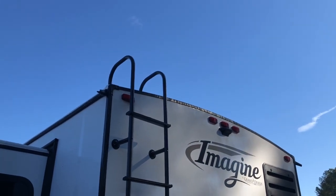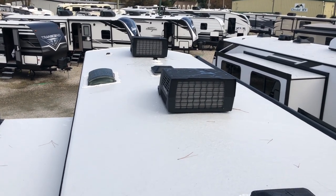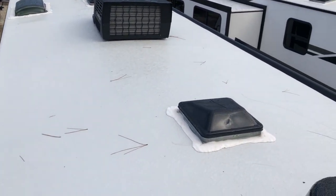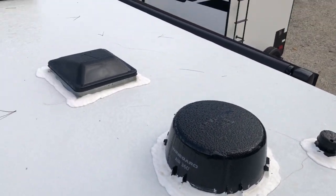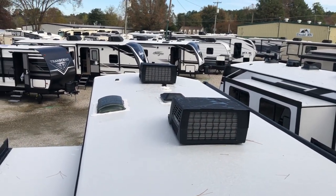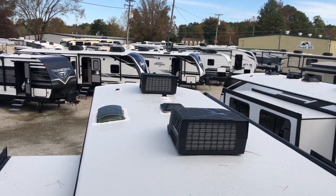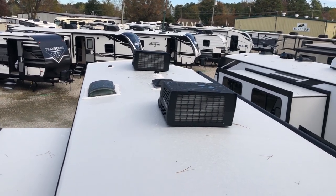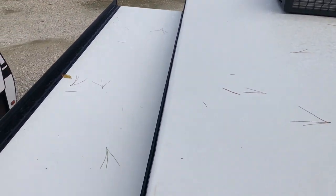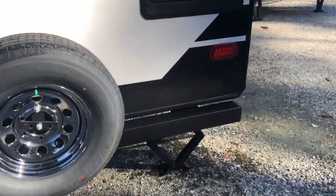We'll take a look at the roof. On the roof, there are your two air conditioners, roof vents, another vent, your TV antenna, attic vent. Down low, the little tiny black box up there beside the AC is your solar panel prep. And then the top of your slide. Spare tire mounted on the bumper.